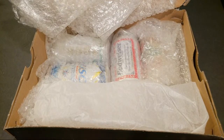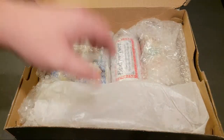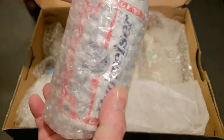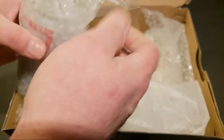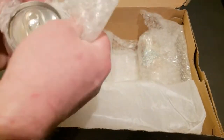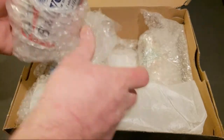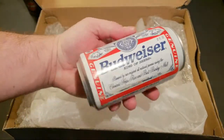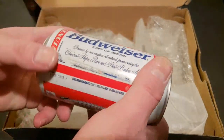I should be able to drink a vintage beer a week for at least a year. Look at that. That is a classic look right there, is it not? That's how I remember them looking when I was a kid. Saw a lot of this stuff in my household growing up. A lot of Budweiser. Look at that can. That is sharp.